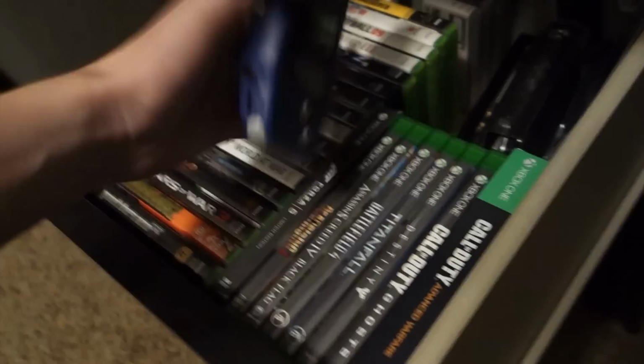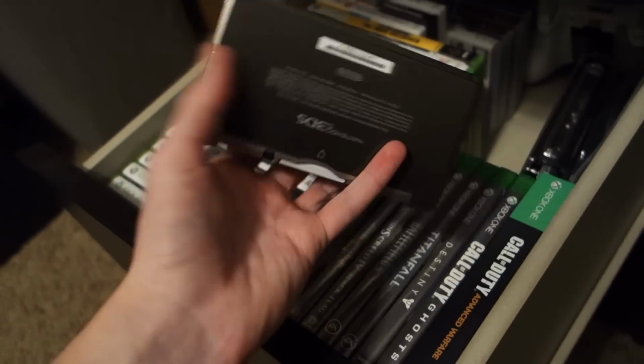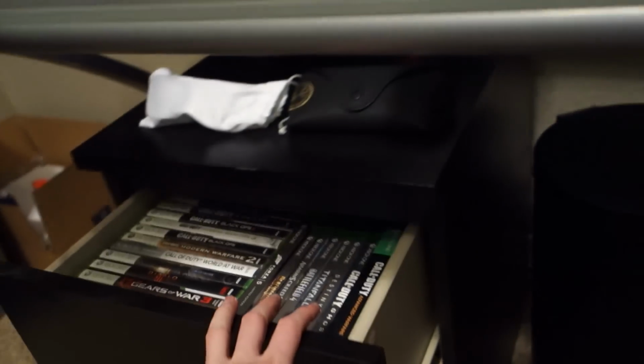Definitely well worth it, because that's fun to play with. I've got a 3DS, not the new 3DS, I guess a new one came out, but this is just the 3DS, not the XL or anything. And then an old fat PSP. So the old school PSP, and then some extra controllers and cables in there.